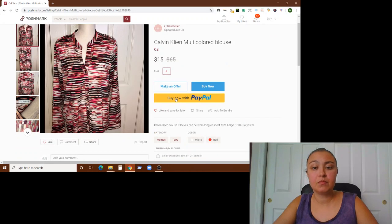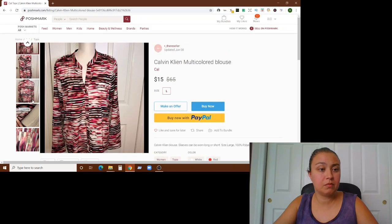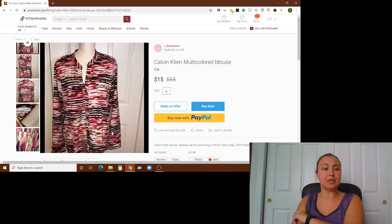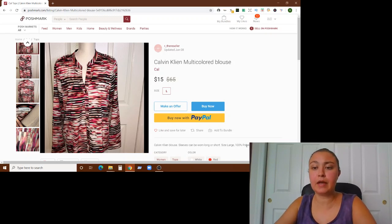And then there are no measurements. Sleeves can be worn long or short, so perhaps is this a tab sleeve or a roll? I can't see, and that might be a picture you should take, because you're telling me they could be worn long or short, but I don't know what you mean by that because you're not showing me a picture of the apparatus that would make that happen. It looks like just a normal long sleeve top. It doesn't look to me like one of those roll tabs that are fastened with a button. So we need to see what's going on there.